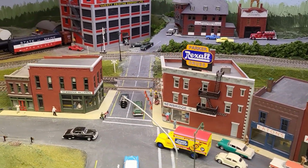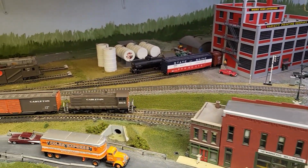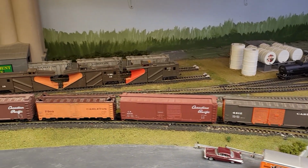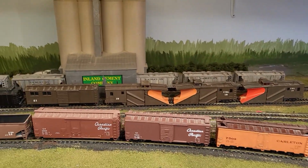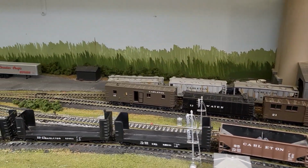Now, South Newbridge is a busy little town. It has the only operating traffic signal in Carleton County. This is the yard crew shunting cars on the yard lead. South Newbridge is a very important yard, especially because this is the junction with the Northampton subdivision.